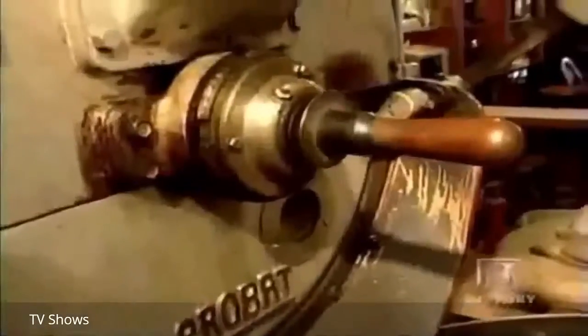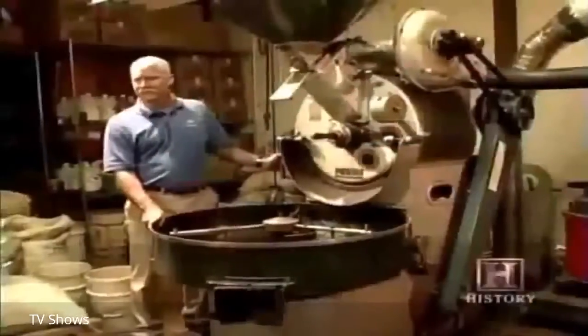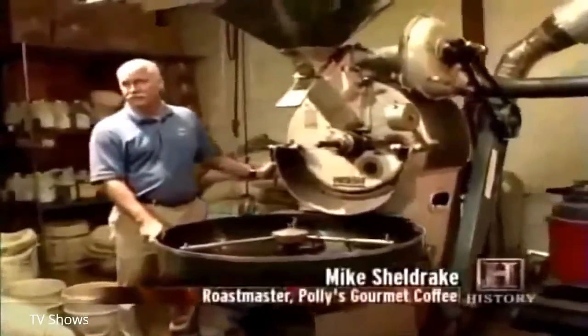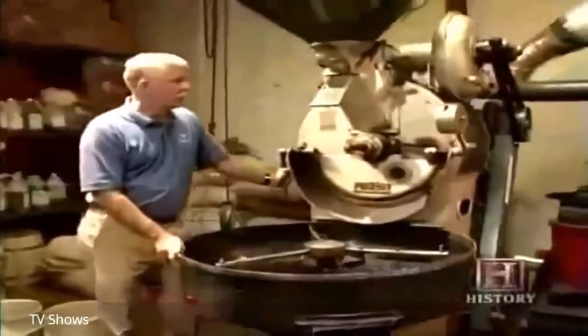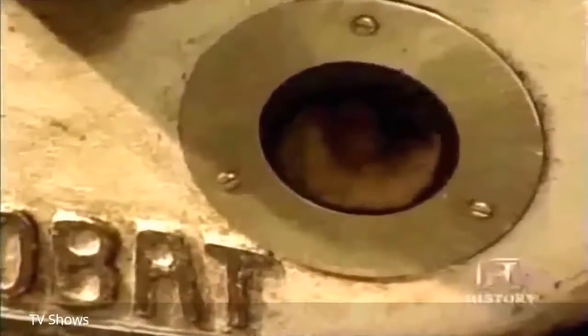Just 3 years after this wet mill was built in Kona in 1926, the Probat factory in Germany manufactured this roaster that Mike Sheldrake, a cafe owner in Long Beach, California, now uses every day to roast coffee. This is a 1929 vintage German coffee roasting machine. This machine will do about 30 pounds of coffee per batch, and we can do about 100 pounds an hour, and routinely we'll roast 10 to 12,000 pounds a month.